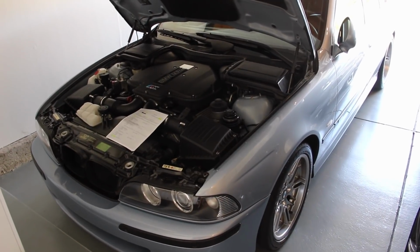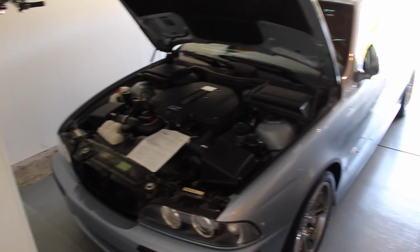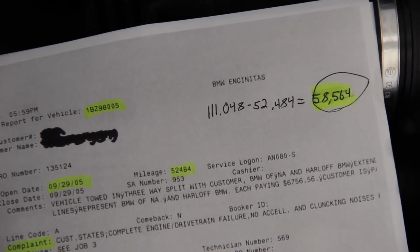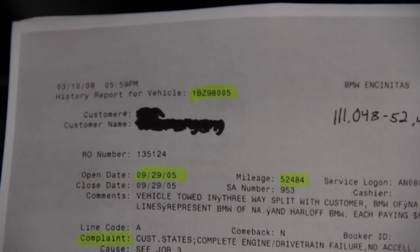Hey, I got some more information for you guys on that engine now. We're not at the shop. We're going to be looking at my S62 instead, but hey, close enough, right? So these guys here, these are some service records from BMW Encinitas. We'll take a look here. I've kind of highlighted some of the high points.